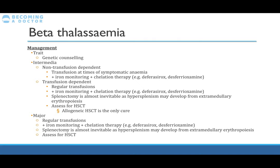So the management, I'm not going to go into this too much, because I don't think you need to know too much, but the main bit, I guess, is yes, genetic counseling is important, because you want your patients to know the chance that they'll pass it on to their children. And in terms of the other treatments, it's mainly transfusion. So blood transfusions, just because they're anemic. But the risk of blood transfusion is iron overload. And that's why it's normally given with iron chelation therapy. And the only definitive treatment would be a stem cell transplant.